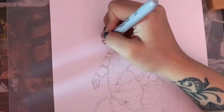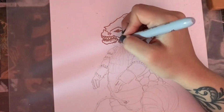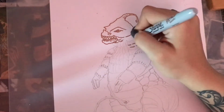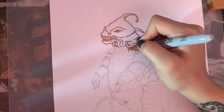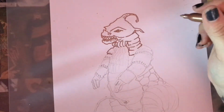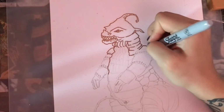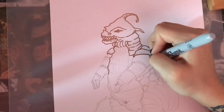So, if I do gold, or any kind of metallic outlining, I'm probably going to have to use inks. But that's cool. I mean, I have gold foil and gold ink, so I'm not tripping on that. And yeah, here I am outlining the armor.